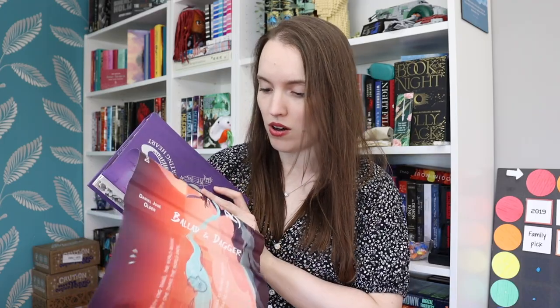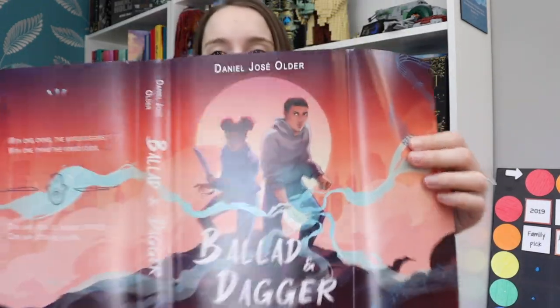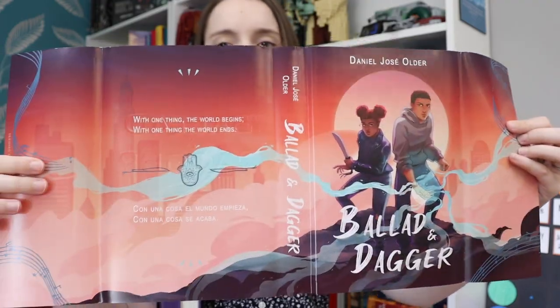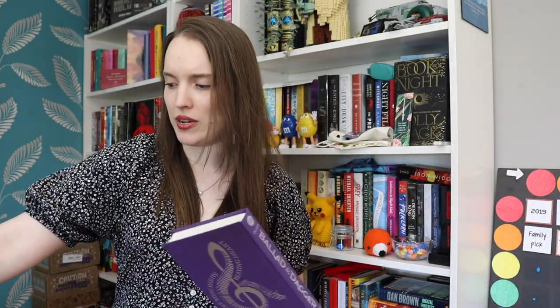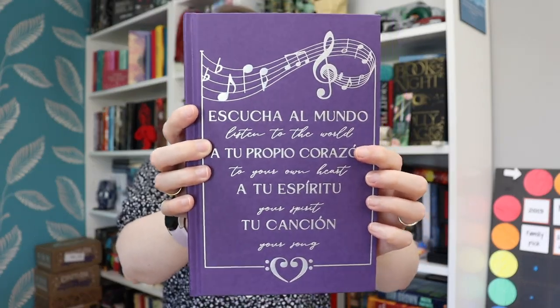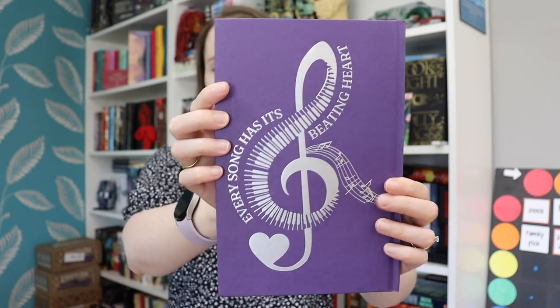Oh, I love this cover. So we have the reversible dust jacket that has an actual cover-looking picture in it that I like much more than this one, honestly. I don't know which one is closer to the original cover, but I like that one much better. And look at this. It's all purple and it has a bunch of really cool stuff.